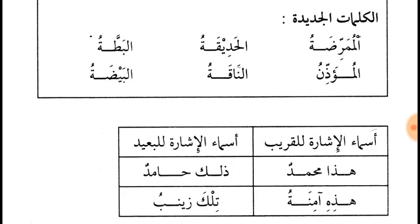الناقة، the female camel. البيضة، the egg. Next. أسماء الإشارة للقريب. هذا محمد، هذه أمينة. أسماء الإشارة للبعيد. ذلك حامد، تلك زينب. Okay.